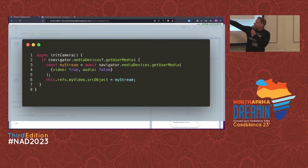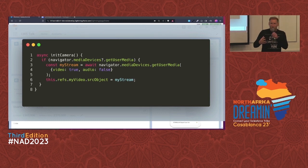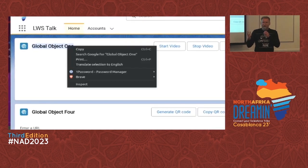We're just saying, can we have access to Navigator media devices, get user media? That's all I'm doing. And I'm passing it saying, I want video. I don't want audio, because as you can hear from my voice, no one wants to hear this all the time, so don't do that. And that's it. And then we've got streaming video. We can have stills. You can do what you want. And that's through access to these web APIs.